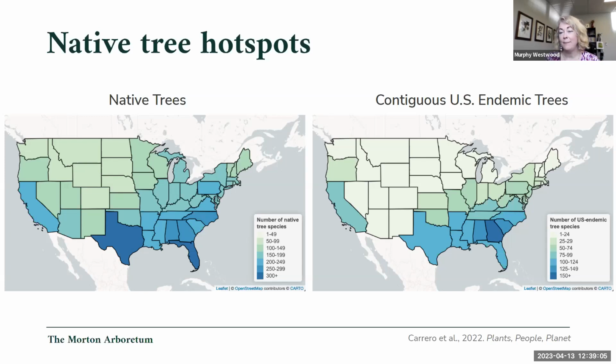When it comes to endemic trees, so trees that are found only in the US, Georgia leads with over 150 endemic native tree species. Those aren't state endemics; it's just species that are endemic to the US that are in the state of Georgia. So Georgia has a lot of those. Again, California, Texas, and the Southeast are where we have quite a lot of tree richness in the US.